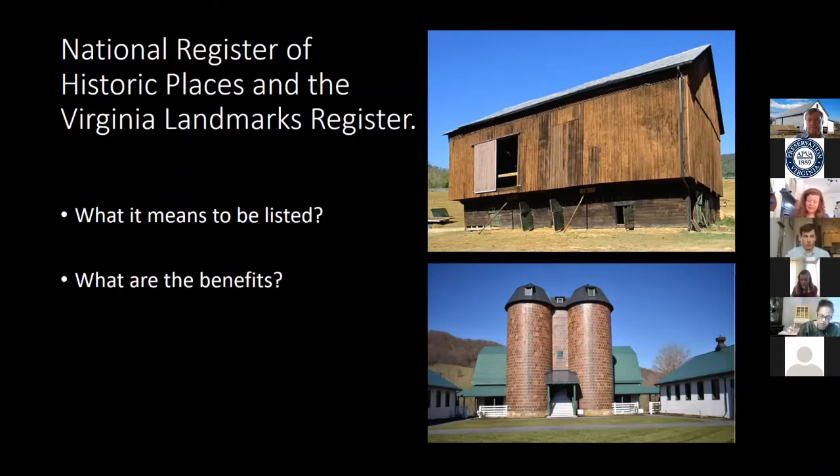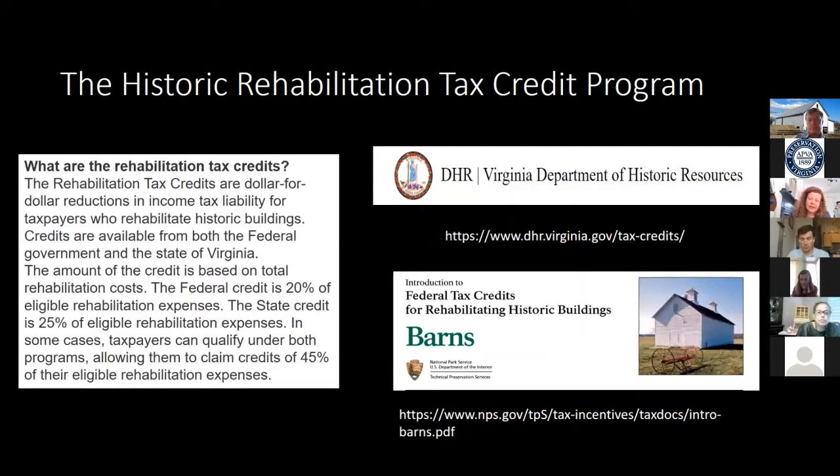As mentioned, listing on the registers may make a property eligible for both the state and federal rehabilitation tax credit programs. The rehab tax credits are dollar-for-dollar reductions in income tax liability for taxpayers who rehabilitate historic buildings. Credits are available from both the federal government and the state of Virginia. To be eligible for the federal tax credit, a building must be listed on the National Register of Historic Places, and it must be an income-producing property.